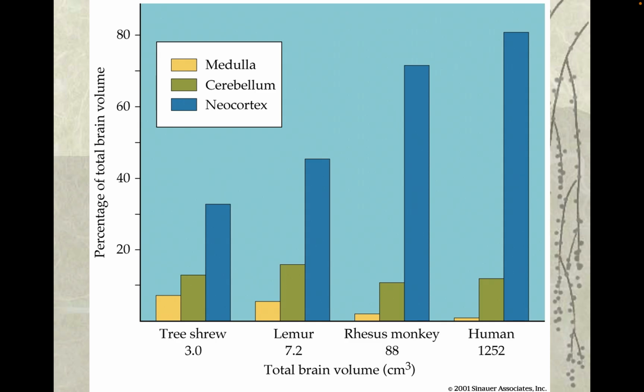And there we go. Total brain volume for humans, it's right around 1,252. Rhesus monkey 88, lemur 7.2, tree shrew 3.0.